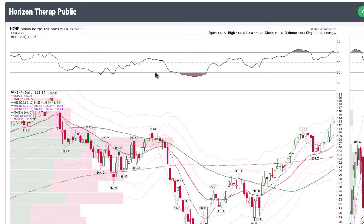Horizon Therapeutics breaking out. Would look for a little bit of a consolidation, maybe a little flag for potential trade. The point is that most of the pharmaceutical biotech stocks are looking good. We'd like to see pharmaceuticals continue as well, like Gilead, Pfizer, Johnson & Johnson, Bristol Myers, and Merck. All of those we've considered trades on. With regard to Bristol Myers and Merck, those are still positions that are working to date.